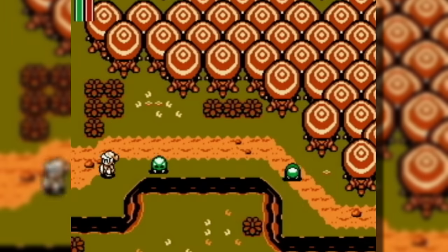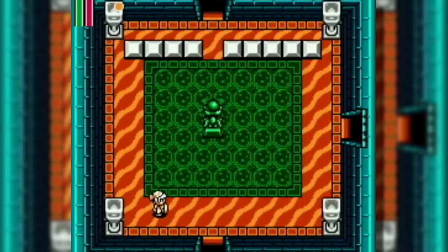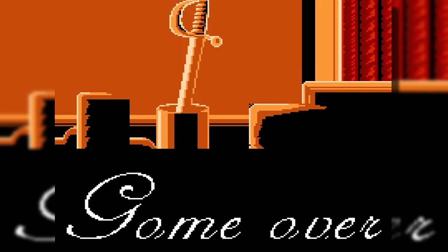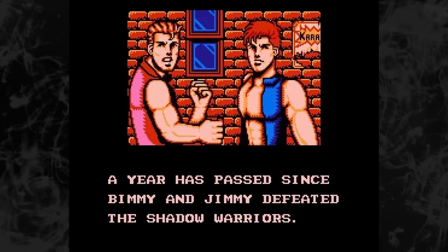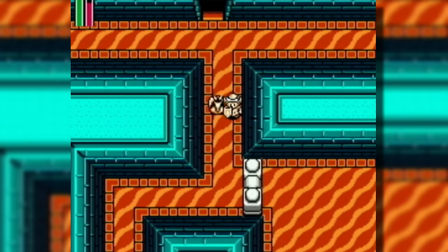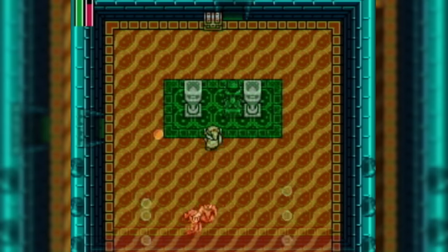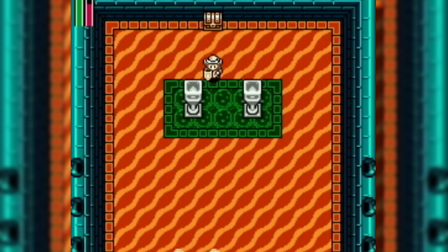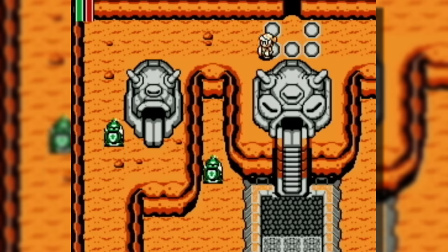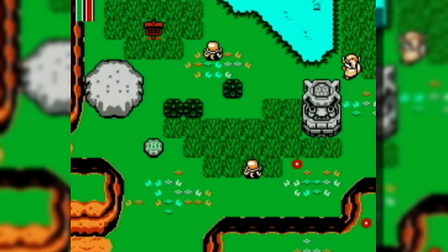Adding a touch of humour, it's worth noting that the game accidentally features a particularly amusing typo that appears whenever Link succumbs in combat, with the words GOM OVER gracing the screen. How very Bimmy and Jimmy indeed. Years following the initial Chinese release, dedicated enthusiasts from the online ROM hacking community took it upon themselves to enhance this game further by translating its text into English. Spearheaded by an internet user known as Pack and Sack Dave, this effort rendered this peculiar rendition of The Legend of Zelda: A Link to the Past more accessible than ever before.